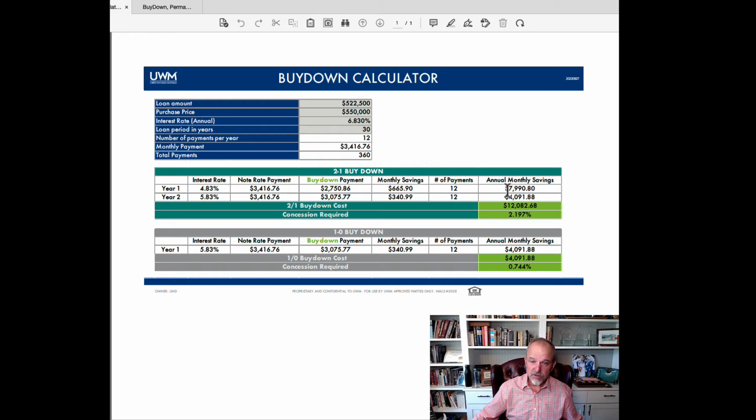You wouldn't just take your own money and give it to the lender and say, hey, could you subsidize my payment for the next couple of years? There's no reason to do that. You can do that on your own. If you want to play that game with yourself, put that money aside and then use that savings account every month to subsidize your monthly payment, that's great. More power to you. There's no reason to involve the lender.